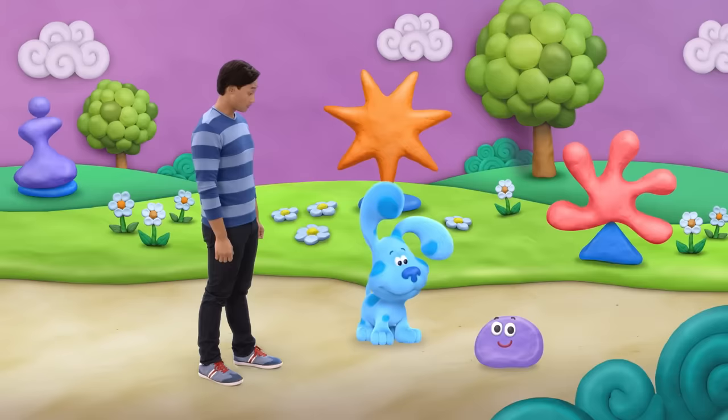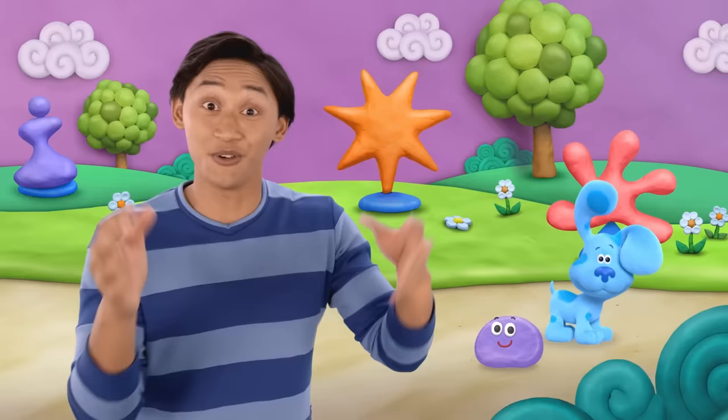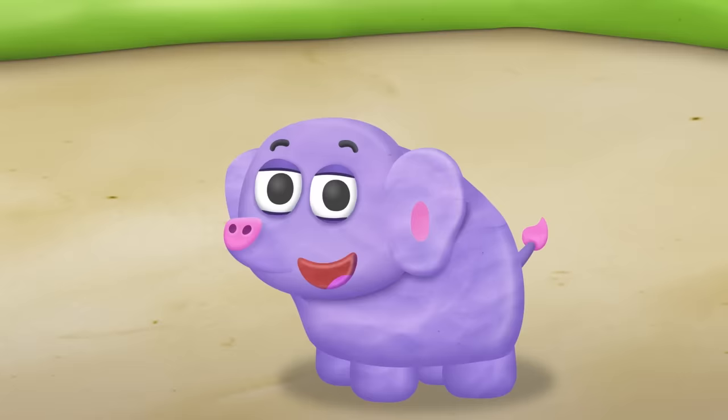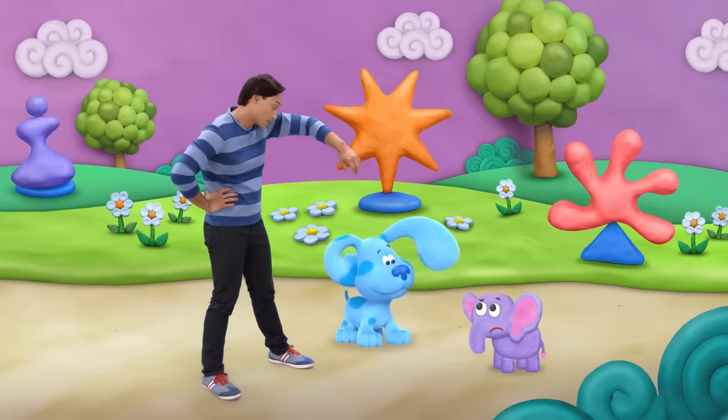How can we pose like elephants? Use your arm as a trunk. Oh, yeah. Show me your elephant pose with your arm as a trunk. Okay, ready? Pose! Wow, look at me! I'm an elephant. But I don't think this is the shape for me either.